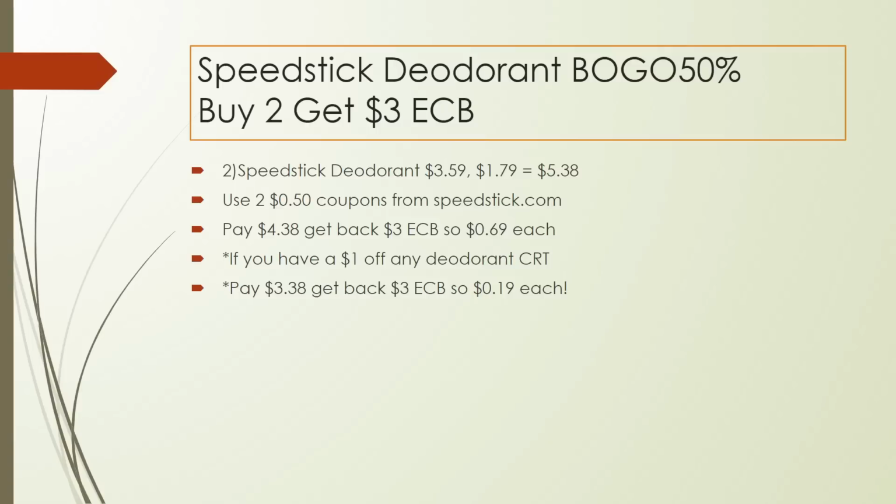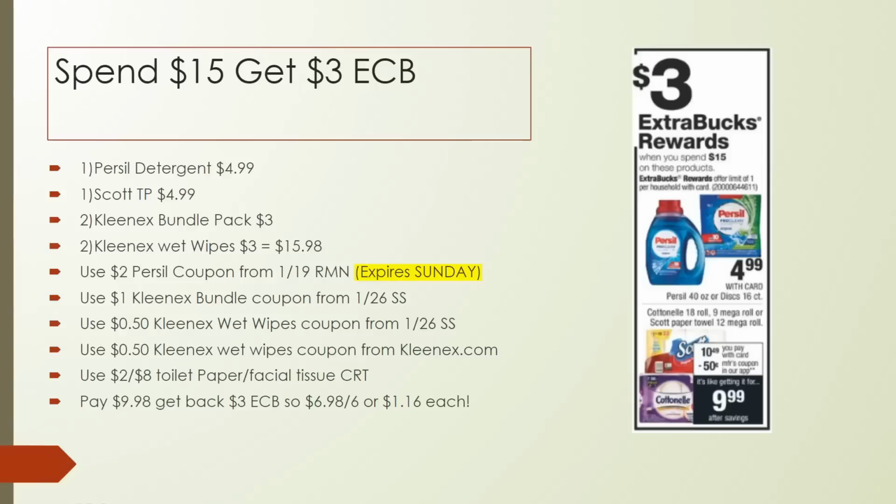It's also a very good donation item. Any personal hygiene product is always needed at homeless shelters, things like that. So if you guys want to go ahead and start getting together a stockpile to donate this year, that would always be amazing. So those are the top 5 deals.